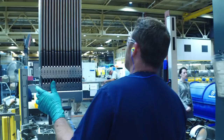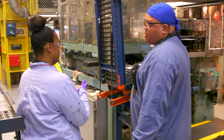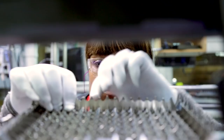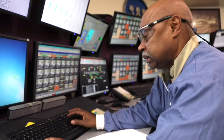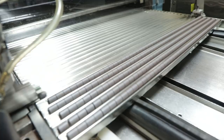At Westinghouse, we are proud of the work we do, the communities we serve, and the impact that we are having, not only at home, but around the world. I feel very proud when I tell my family, friends, that the electricity we use in our community is actually generated from the fuel produced in our Columbia plant.